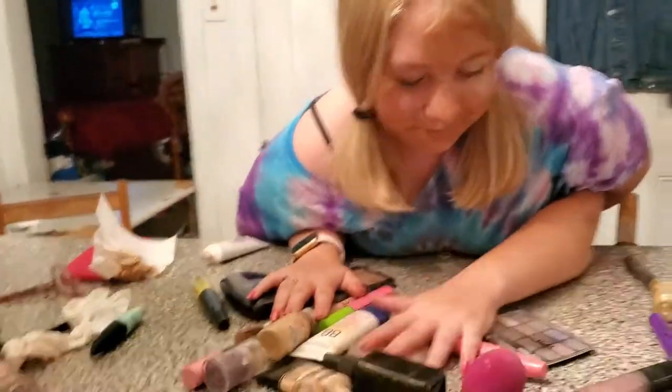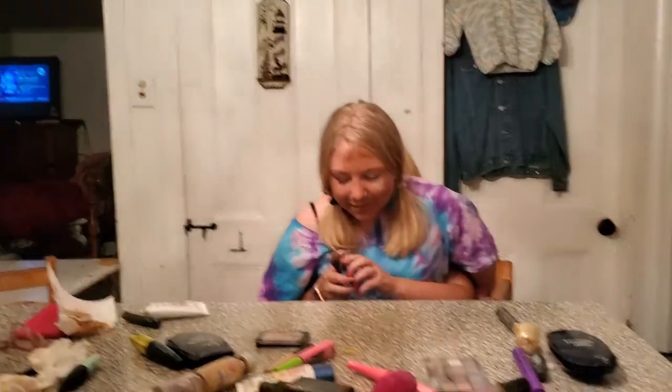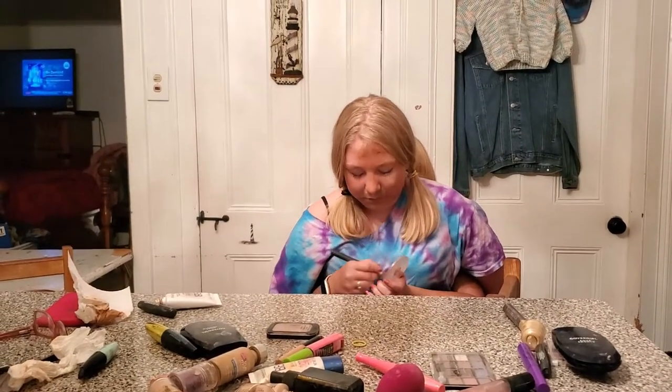Yes, now we're going to do some highlighter. And we need a brush. Oh, we got a brush. Bless you. Thank you. Now we're going to do some highlighter. Oh, right in the hair. Fantastic. Yes, we love that. Giving the hair a makeover too.